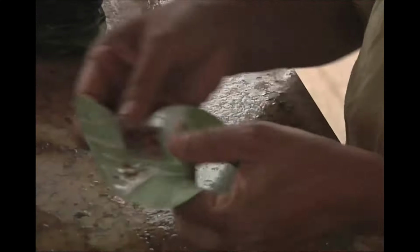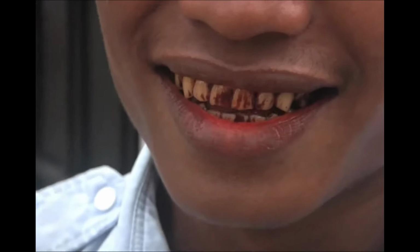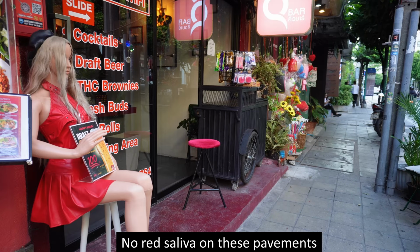About a century ago, it was quite common for people to regularly chew betel leaves, but in the 1940s, the government started a campaign to try and get people to quit because they were sick of cleaning up red stains on the pavements from the saliva that people would spit out after chewing them. And those that chew betel leaves quite regularly will get permanent red stains on their teeth, which is not very attractive at all, especially on a blind date.